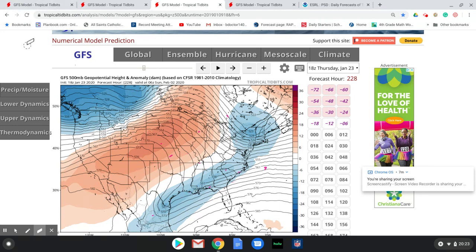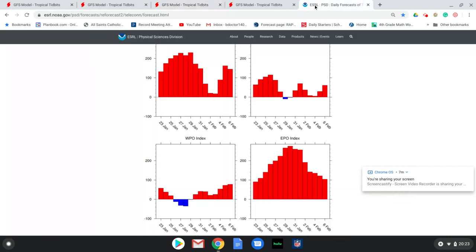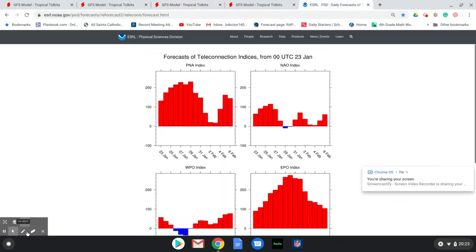Okay. But there are some issues with how deep that cold air is going to be and how cold air is going to get. And just per our features, our teleconnections, which I so religiously rely on, our PNA is kind of dipping at that time, which means it's lowering the heights. We want it to be more positive and heightening the heights. But this is a fairly good look. Okay, it's not the best.